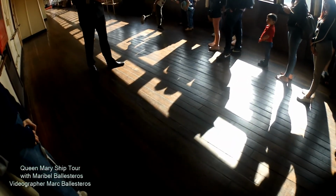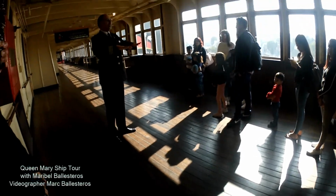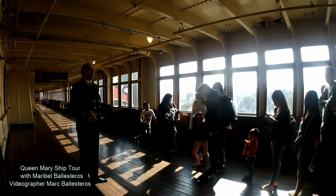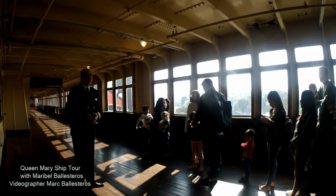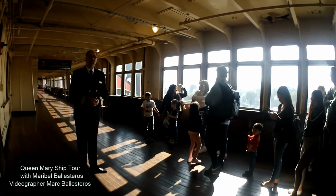Now, the decking you are standing on is the original wood surface. It is Burmese teak, very durable, very long-lasting. All we've done to it here in California is varnish it to keep it from drying out in the sun. Burmese teak is chosen because when it's not varnished, it is relatively non-skid. It's also high in oil content, which makes it impervious to insect and fire damage.